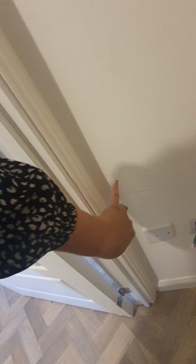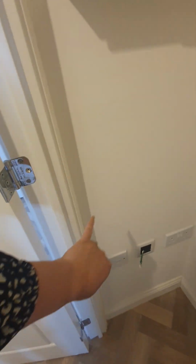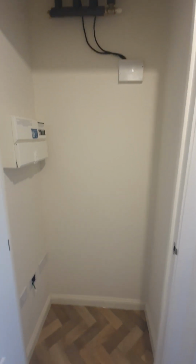I'm just trying to look now. So you've got one green mark above the fuse box, and then just above the socket you've got two scuffs, two line scuffs going across, one going down and a small one. That is all the marks in this unit. This section and above the fuse box. This unit is really, really good condition.